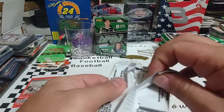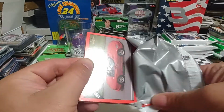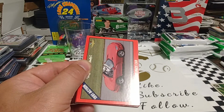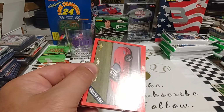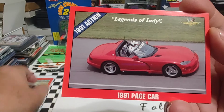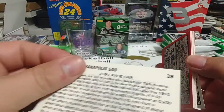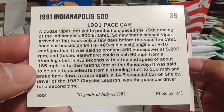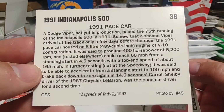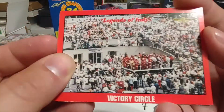I've got a few of these cards randomly in different lots and items that I've picked up over the years. It does say that you can win, look for randomly packaged Rick Mears autographs, so that'd be pretty sweet. And I like the fact that these include the 1991 pace car. It looks like a Dodge Viper. Not sure who the driver was. Carroll Shelby. So, very nice looking ride there.